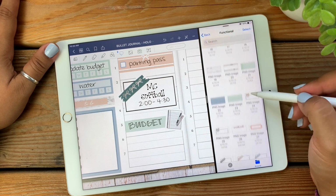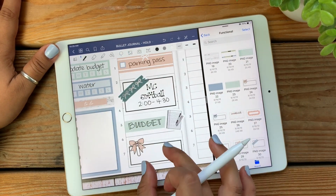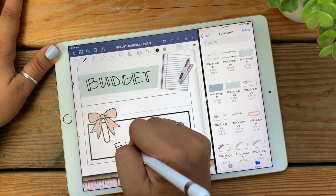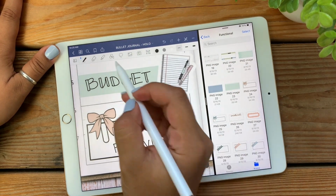I've been getting a few requests lately to film a how I organize my stickers video, so I'm hoping to get that up soon. I'm just kind of trying to figure out how to make it as clear and informative as possible. So yeah, that's what I'm using that for.